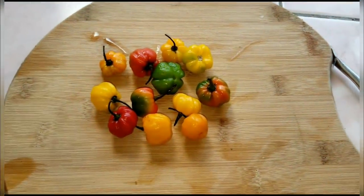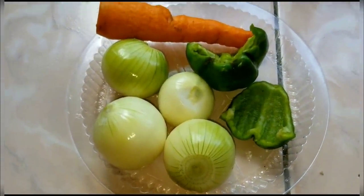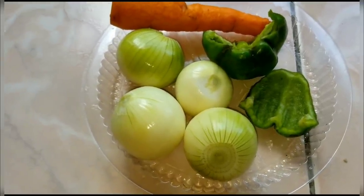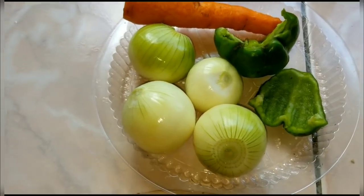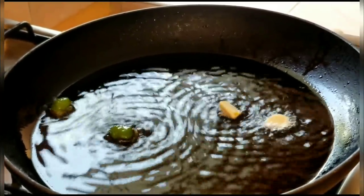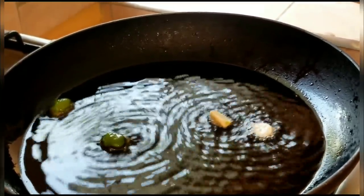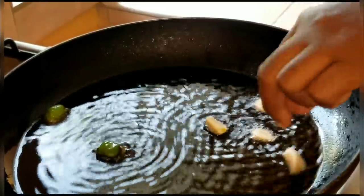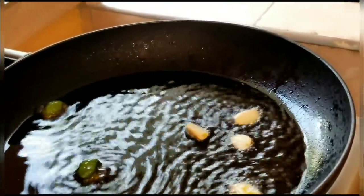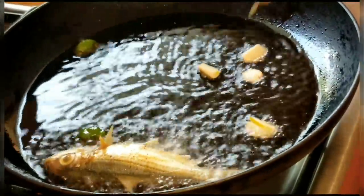People, so see I got some pepper right there, and over here I have the onion, the carrot, and some sweet pepper, and I have the vinegar in the cupboard. So you must know what time it is right there. All right, people, so the oil is up on the fire right now. We're gonna get the fish in there. In the meantime, we'll put a piece of pepper in there and some garlic in the oil. And then we're going to add the fish right now.